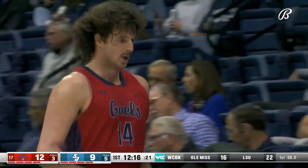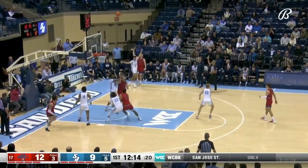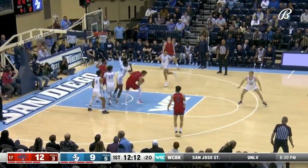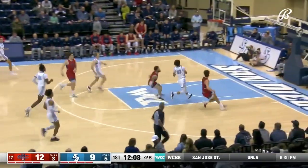Substitution here. Kyle Bowen will come off, and we'll see Josh Johnson, the 6'8 freshman from Vegas, for the first time, who had 7 points against San Diego back in December. In that game back in December between these two, Gales won at Moraga by 27.